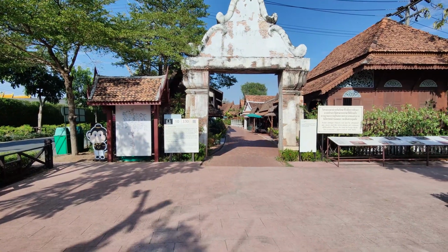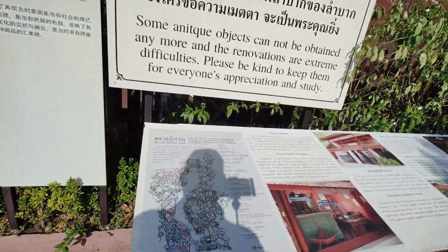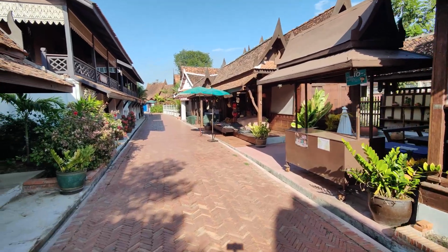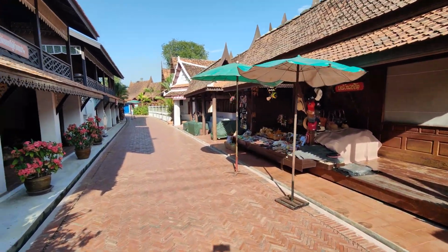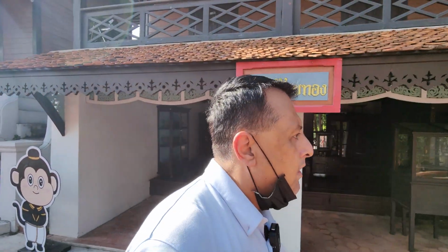Check this out. This is the old market town. So I believe this is a recreation of what the old market town has been recreated to portray the atmosphere of an ancient Thai community that has continued to the present time. Wow. I'm assuming this is what things looked like maybe 50 years ago. It's actually possible that I've passed by places which are looking like this even now. And there were some parts of Thailand that were just really, really old.